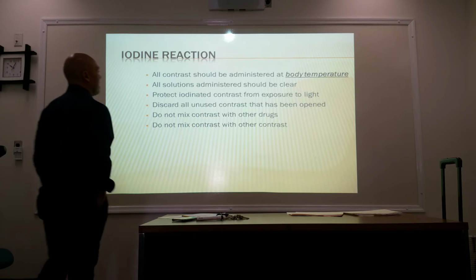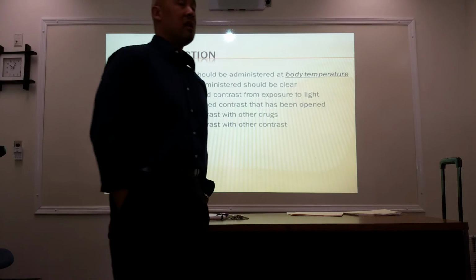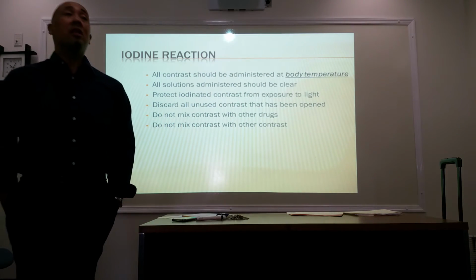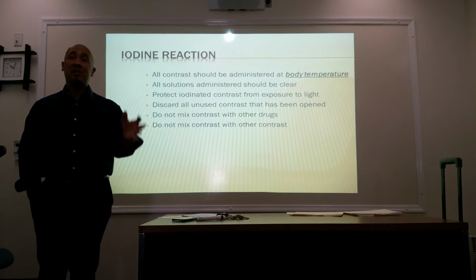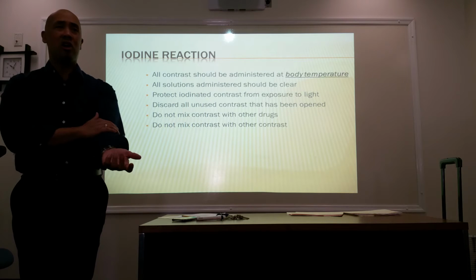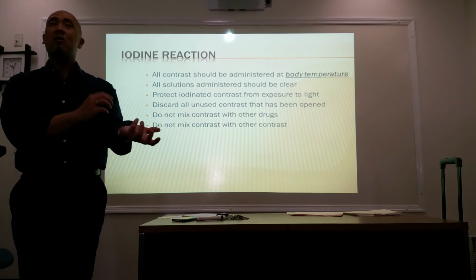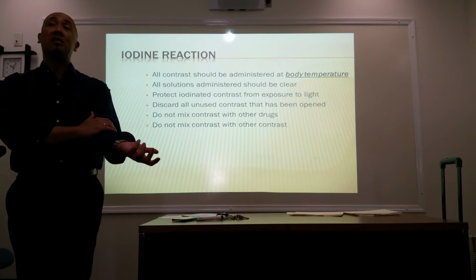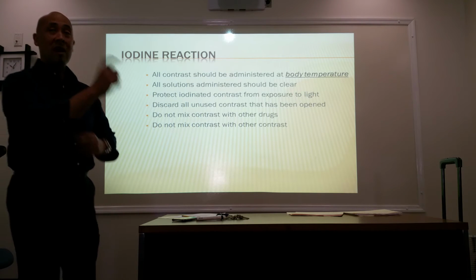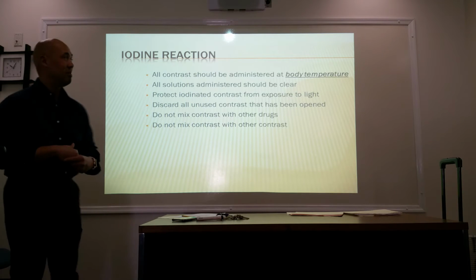All contrast should be administered at body temperature. So the contrast that we use, we keep it in a warmer. It goes in a lot better, a lot nicer, because remember it's thick and viscous. If you're injecting something thick and viscous into your vein, you're going to feel that. It's going to hurt. Okay? If we can keep it at body temperature, it goes in a lot easier and it causes less pain on the site of injection. So we keep our vials of contrast in what's known as a warmer. It keeps it warm at body temperature.